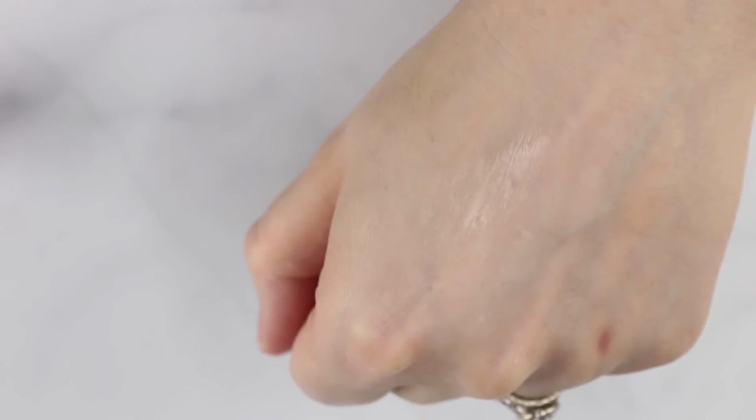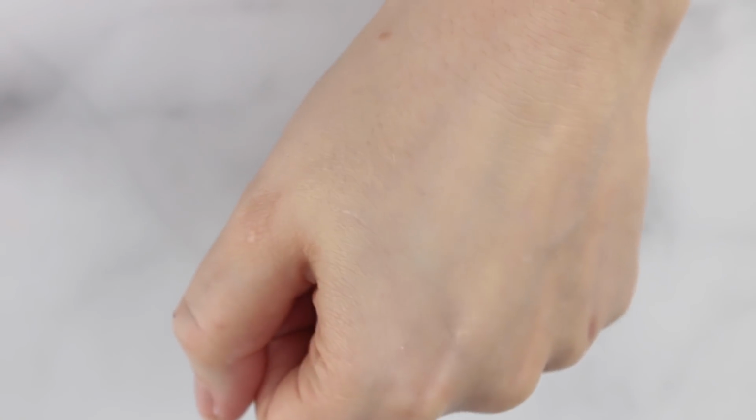It has a strange film that just kind of disappears if you can get it buffed into the skin. It almost feels like one of those cooling eye gels. If you've ever bought one of those cooling eye sticks to go underneath your makeup, it kind of feels like that going on the skin, but it's not even that moisturizing. So I don't know what they were thinking with this one. This one's going to be a hard pass for me.